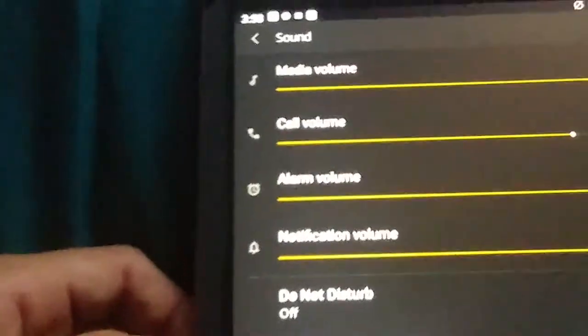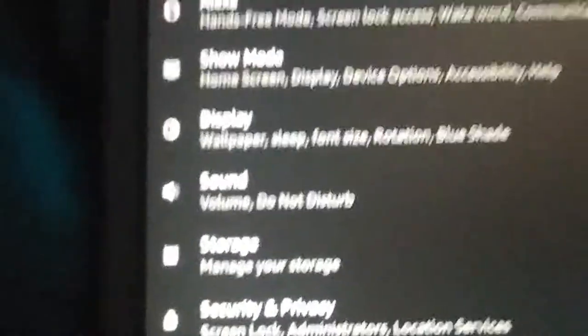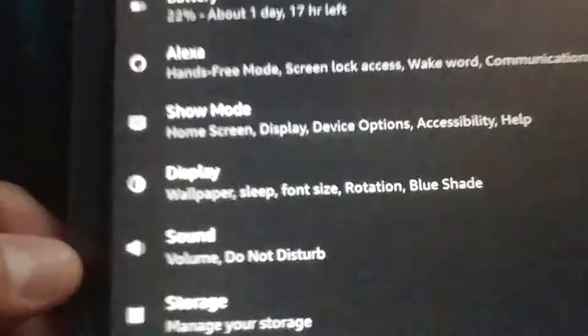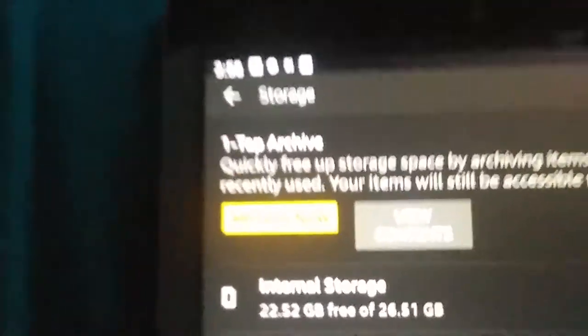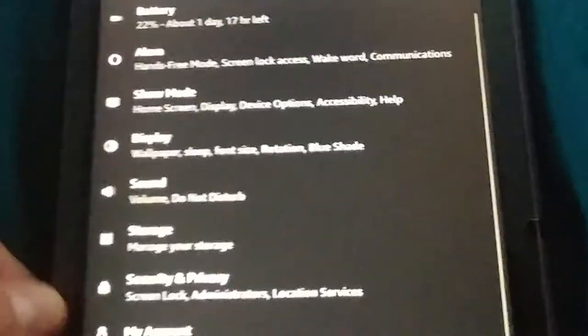Sound. It's where you can hear the sound from this tablet device. Storage is how much storage you have. You could archive now or view content, internal storage, and expand more of these device storage. Security and privacy. There are lockdowns, privacies, and a whole other things.